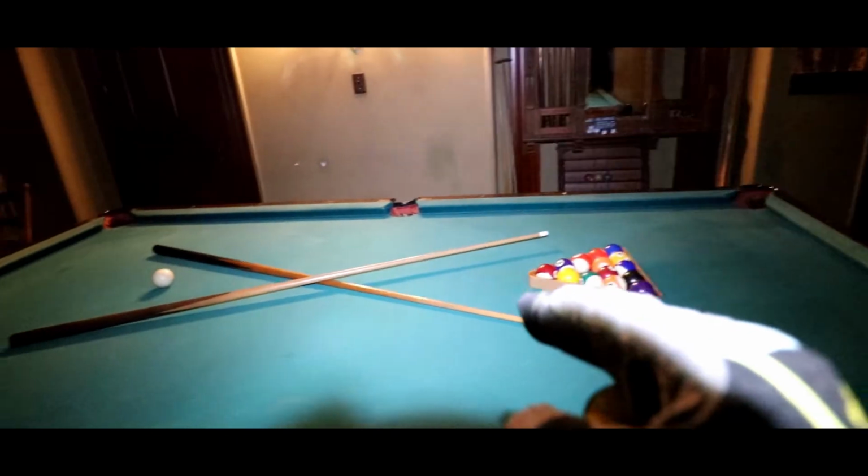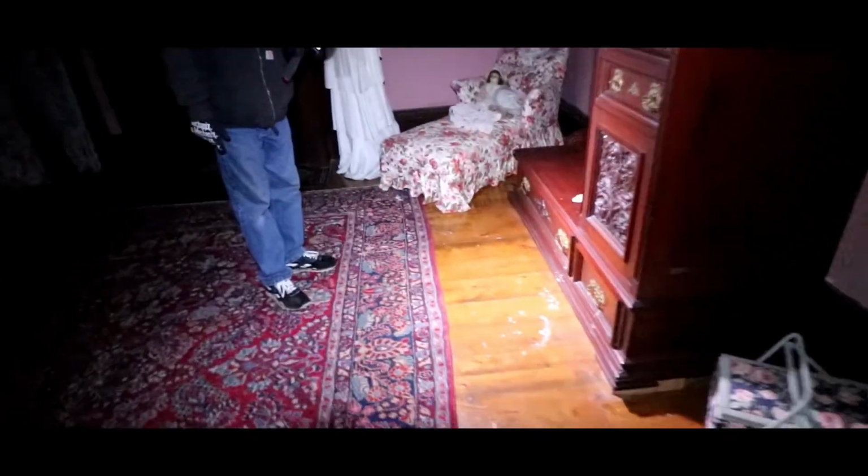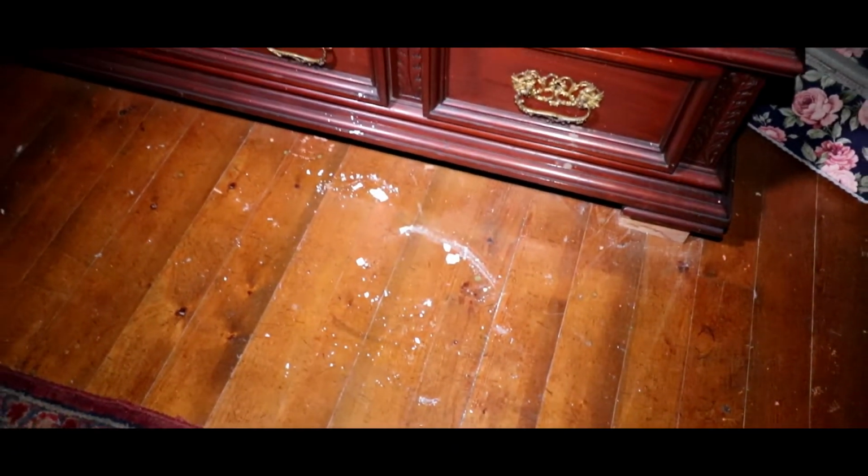We did get a game of pool in earlier. I remember that paint being there. Paint chip or whatever. I'm not sure. I don't remember that being like that the last time I was in here, because I would have noticed it. Oh, maybe it fell off the ceiling. I don't know. Could have. Yeah, stuff is always falling off the ceiling. I've noticed it a couple times.